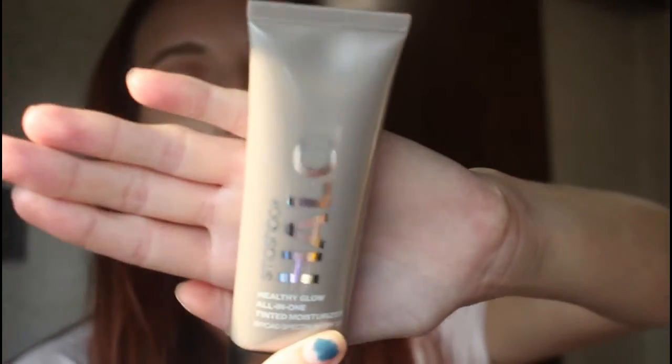I picked up the Smashbox Halo Healthy Glow Foundation. I got mine in the shade Light. I do like this one. I don't think it's a favorite, but so far I am enjoying this.